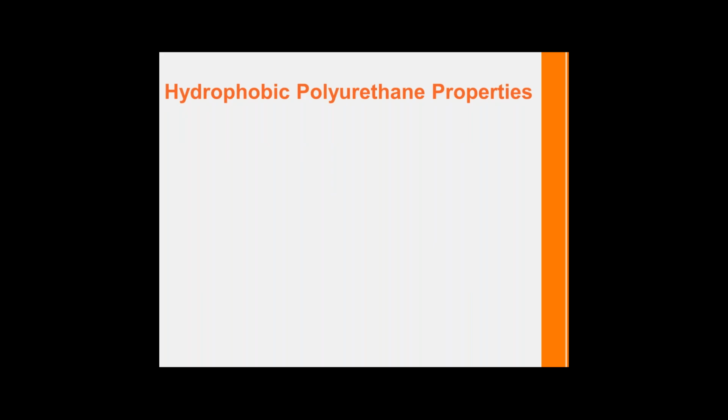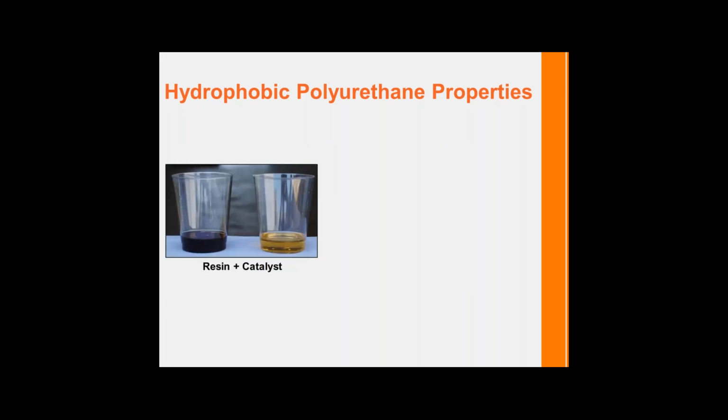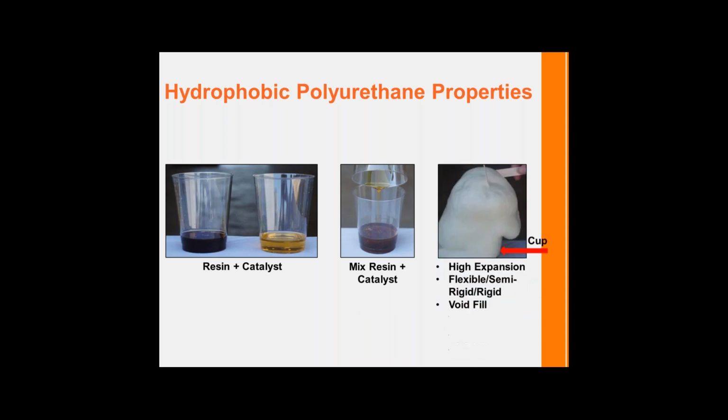So what do hydrophobics look like? Well, very different, as I mentioned. This is a 1-to-1 hydrophobic. It's a dual component hydrophobic. Those two are mixed together. Now remember the expansion you saw in the hydrophilic. When these two expand, or when this hydrophobic grout expands, now you've got about a 2,000 to 3,000% expansion rate. Okay.